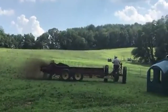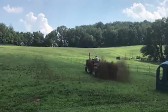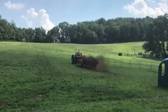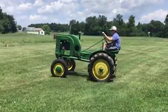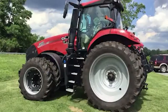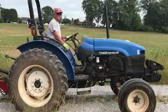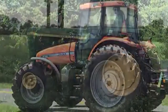In order to do all of the many tasks on a farm, farmers use many different kinds of equipment, beginning with tractors. Tractors are the workhorses on the farm. They can be old or new in many colors: red, blue, orange, or green, with each farmer having their favorite.